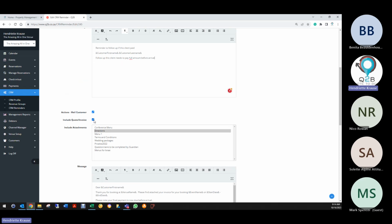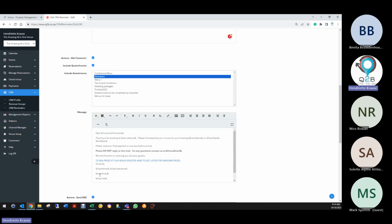I want to add the invoice. You can add any attachment that was preloaded in your venue setup to this message. And then I'm going to send them this message. You can type up any message that you want to. You can use variable fields, the start date, end date, the event name, and you can say, please find attached your final invoice. Please note that your final payment is due before arrival.